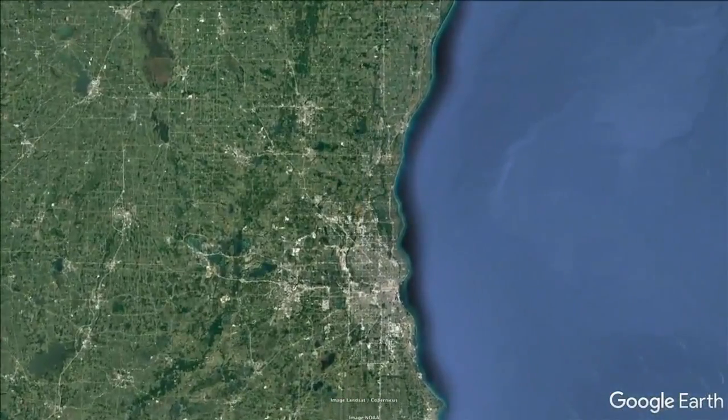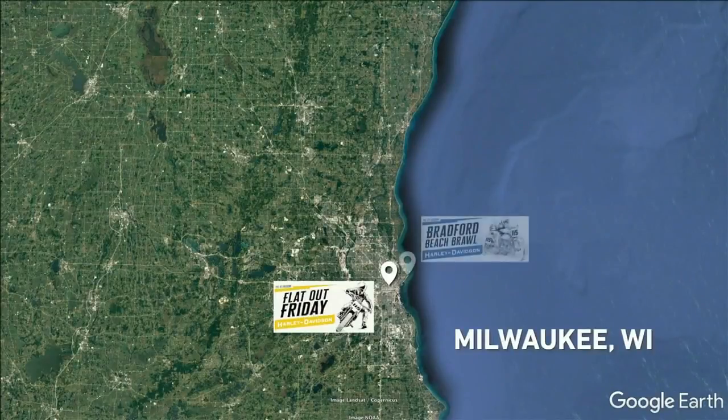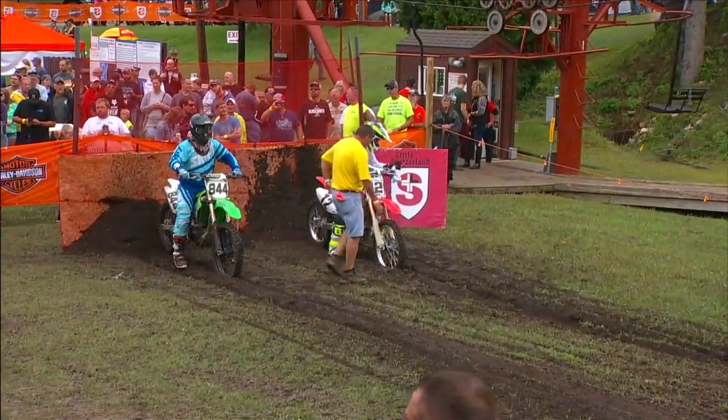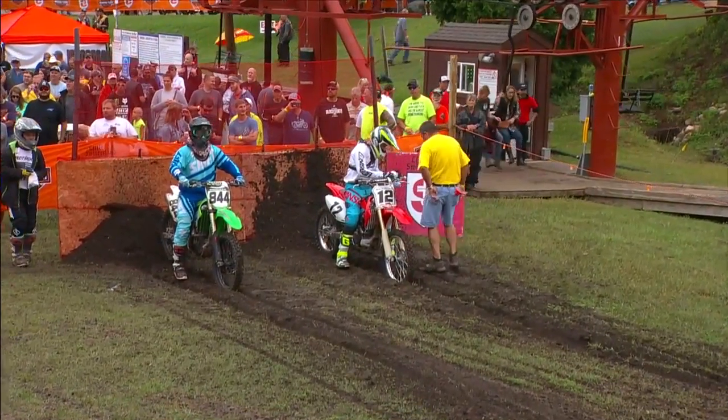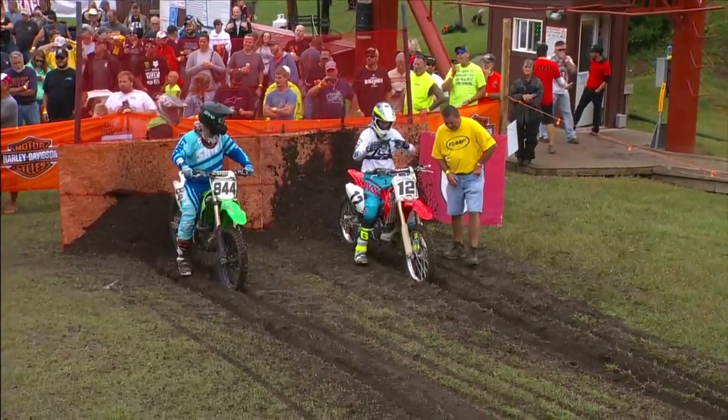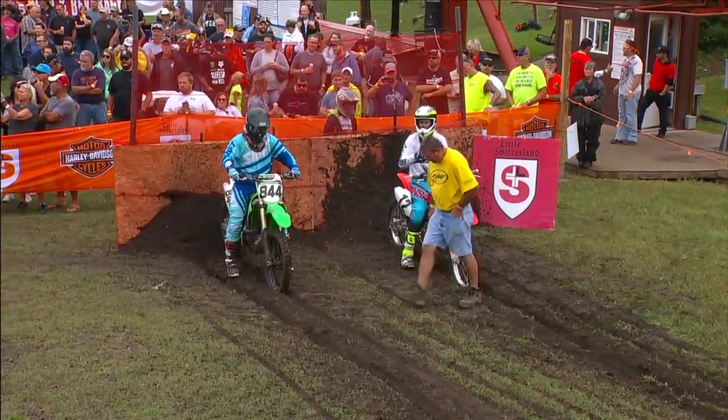So if you're just joining us, to give you a sense of place, last night was Flat Out Friday in downtown Milwaukee proper. Right now, as you can see on our beautiful map, we're at the hill climb, a little further north, a little further east. But our day's just beginning, Lance, because we're going to be hitting the beach later this afternoon. I'm excited to go to the beach. The beach racing is Trog, and it is something that is very, very historic in the motorcycle racing world.